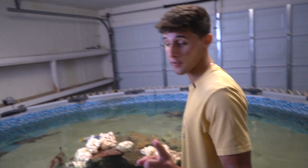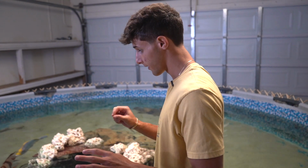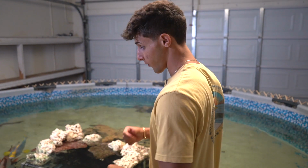The eels too are another thing we have to watch out for. They're quick. They'll just bite you and then go right back into a hole.